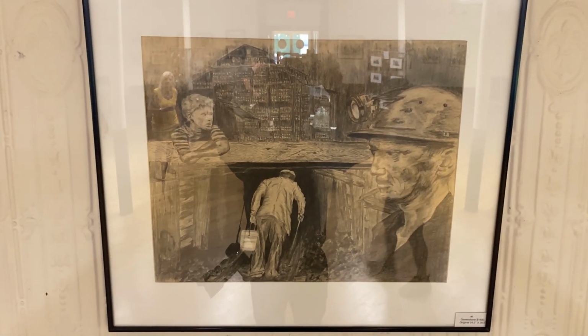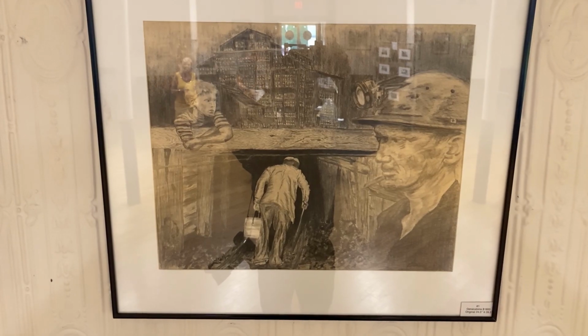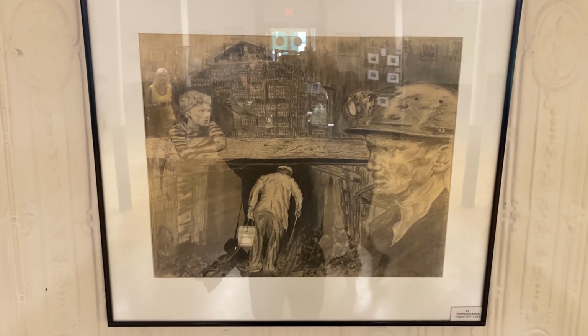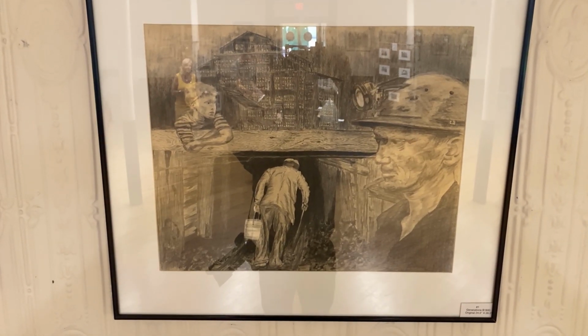The drawing is done in pencil. It's my very first one, which I did for an experience at Kutztown State University. I was taking a graduate drawing course, and the professor said he wanted us to draw something we always wanted to do and never had the time to do.